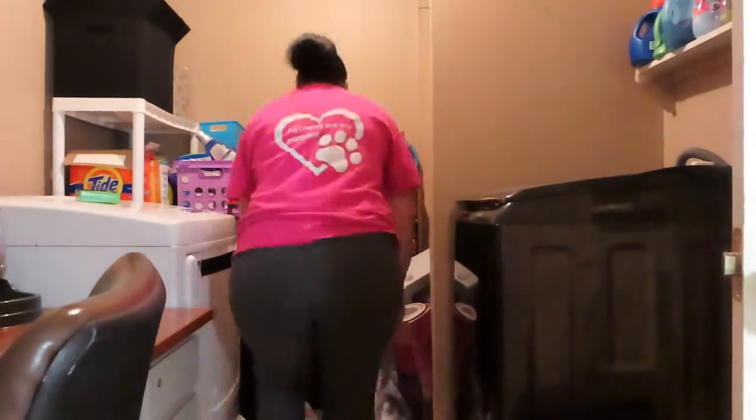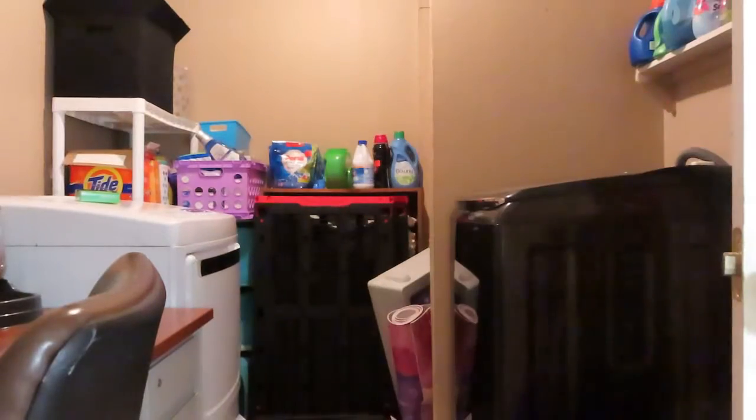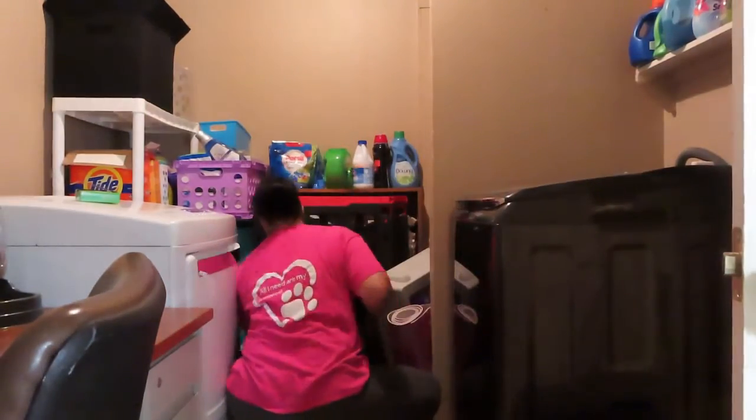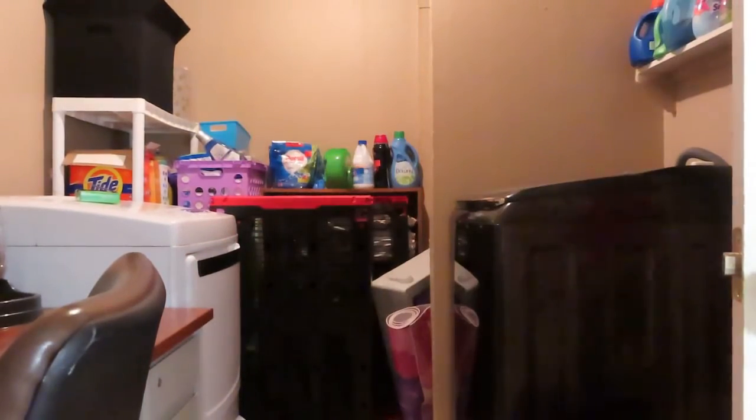I am a coupon shopper. I love to coupon, so I needed some more space, and the stuff I've been getting, I've just been putting it right there on the floor, so it's just been in the way. So it's just time to get this mess cleaned up.